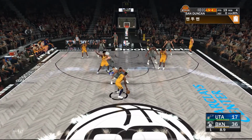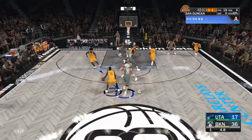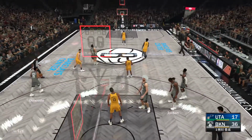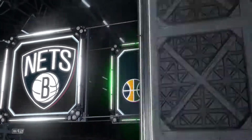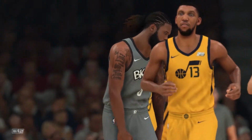And here's Moutier. He gives the team some steady offense, a bit under 10 points a game. Pass to Davis. Launches it. The shot, no good. And so it's the Brooklyn Nets with a 19-point advantage heading into the next quarter. The scoring has been tremendous, and they are shooting lights out with very high accuracy. We'll take a quick break.